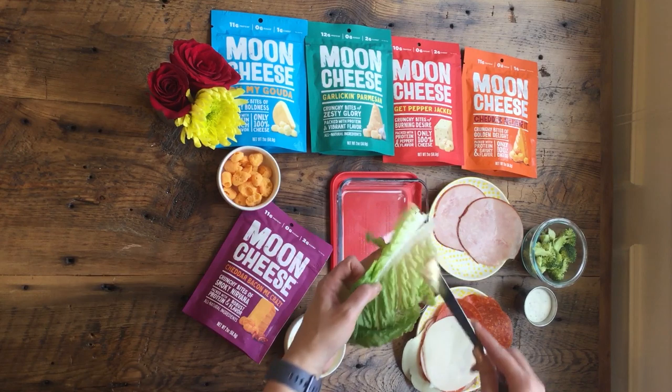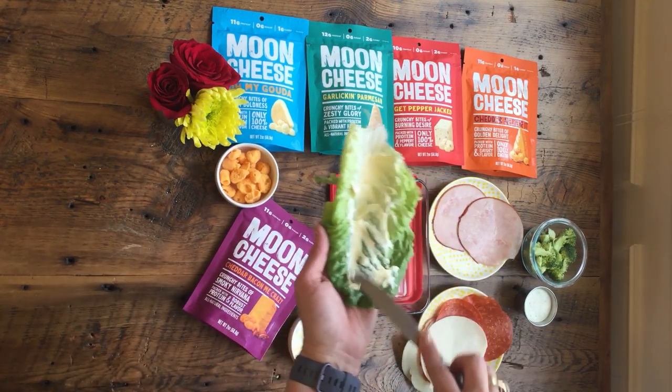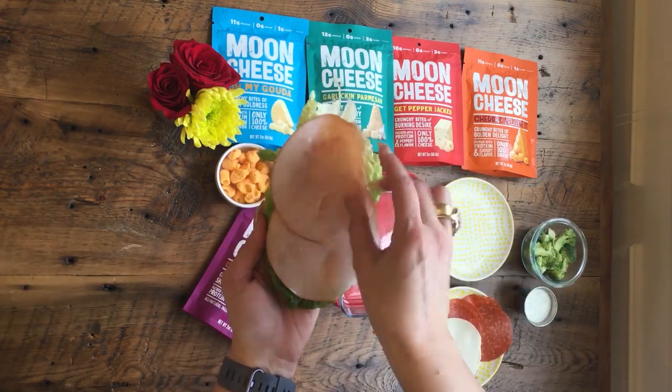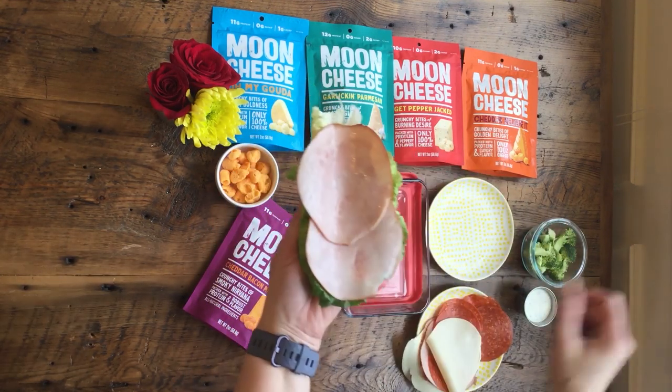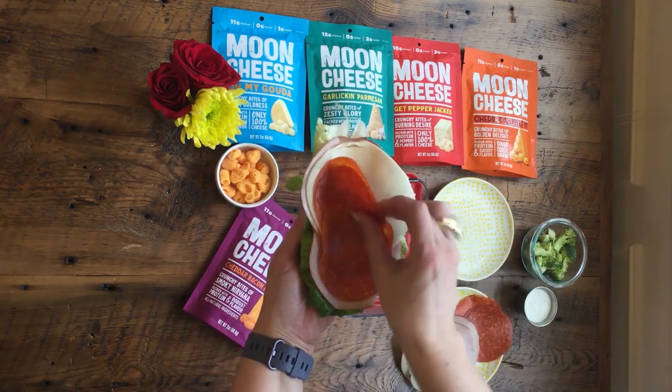That high fat is what's going to keep you full. We need those high fats for our brain functions and to help with mental clarity, but also for weight loss. We do need those fats. So I'm going to put down my romaine lettuce wrap, mayonnaise, ham, cheese, pepperoni, boom, done.